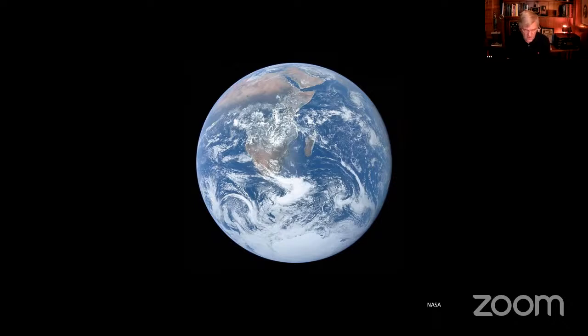It formed, of course, 4.5 billion years ago, orbits the sun at between 91.4 and 94.5 million miles. And it's about 7,917 miles in diameter and about 10 miles less in diameter measured from pole to pole. So there's a little oblateness to the Earth, a little pear-shaped quality to it.